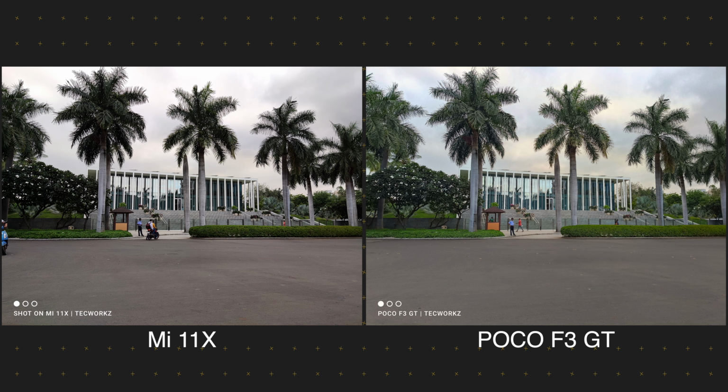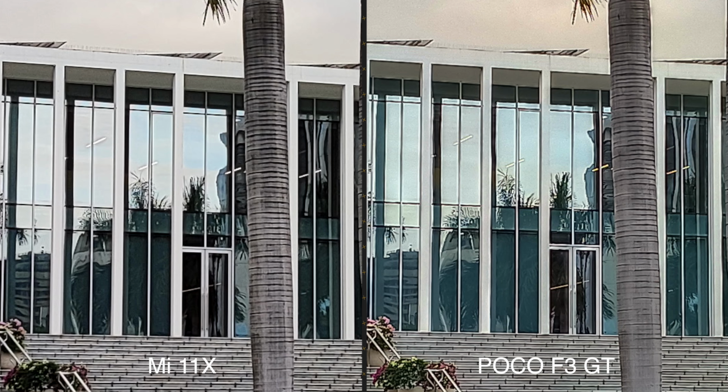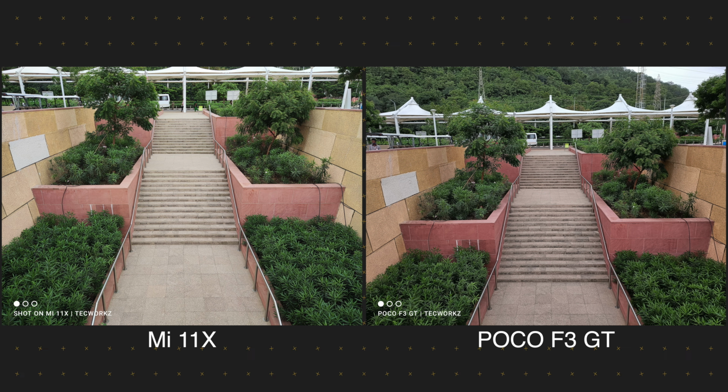Again in this shot, we see the POCO F3 GT handle the colors, shadows and exposure in a much better way, but it also added a lot of noise to the shot. Mi 11X did not capture very good colors, and it also made the shadows appear too dark, but its image has much less noise. In overcast lighting conditions, both of them perform in a different way.